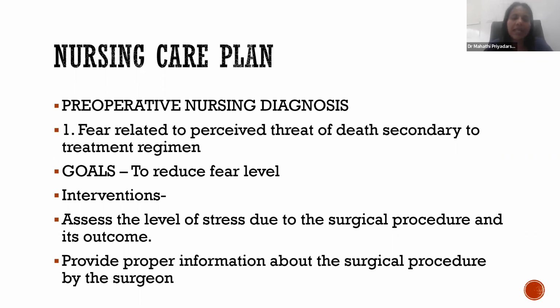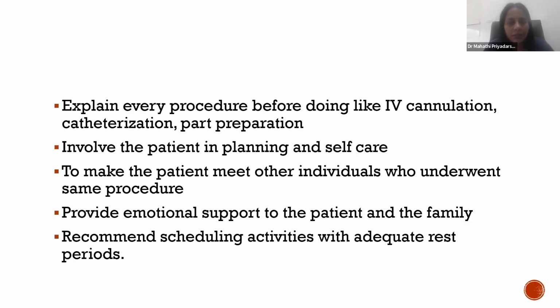You will assess the level of stress of both the surgical procedure and its outcome, and you should give proper information to the patient about the surgical procedure, and take the help of your surgeon and doctor to educate the patient, give information so that they are not stressed. From the nursing perspective, you have to explain every procedure to the patient, like even before putting IV cannulas, before putting Foley catheters, before part preparation, you have to explain what you are going to do to their bodies. And you have to involve the patient in planning and self-care.